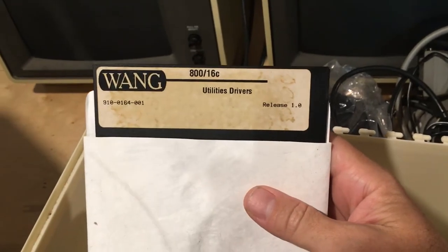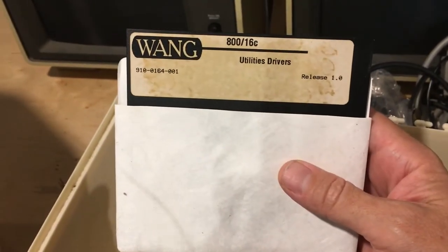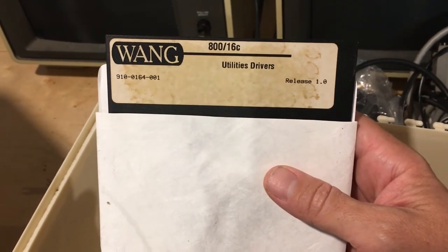A 5 1/4 inch floppy of Wang utilities drivers. Well, that looks old school. Release version 1.0. Neat.